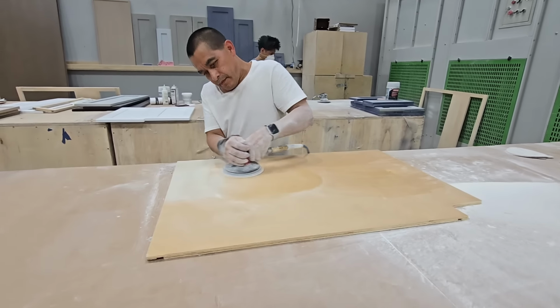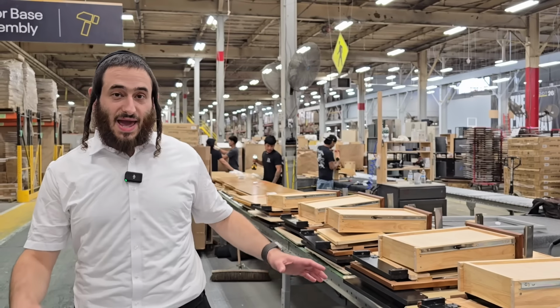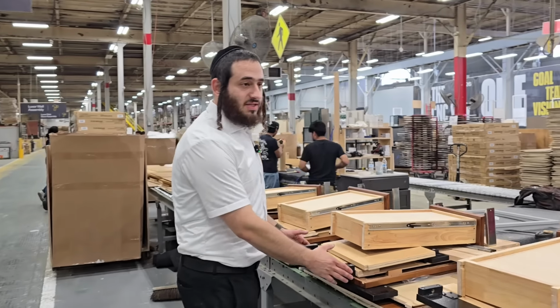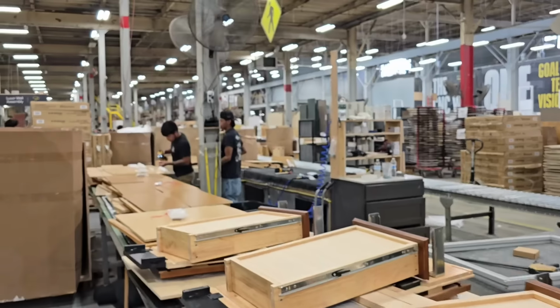Look at such a handmade stripe design. Beautiful piece. Once the cabinets are all done, painted and finished, they get put on the line. Every assembler gets a full set, and they put together the cabinets, and then it moves on to quality control.